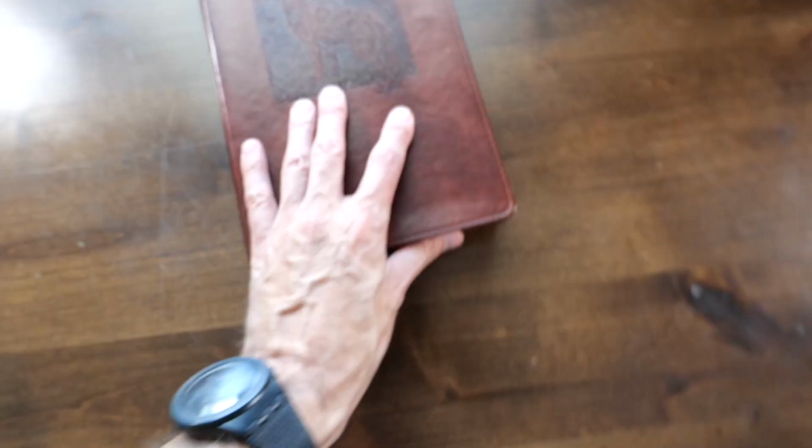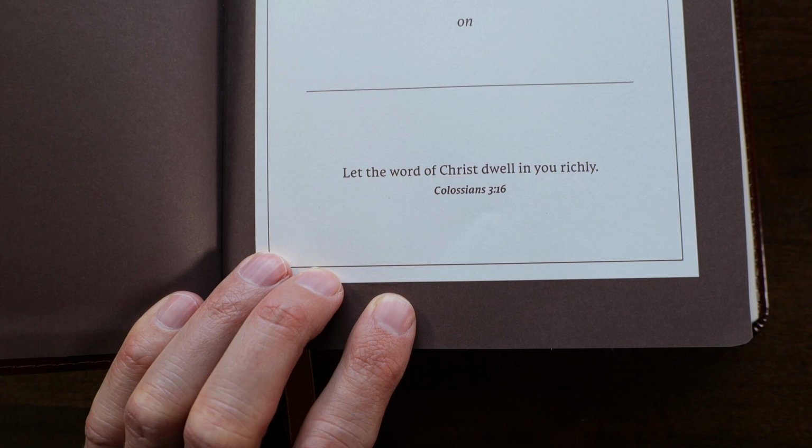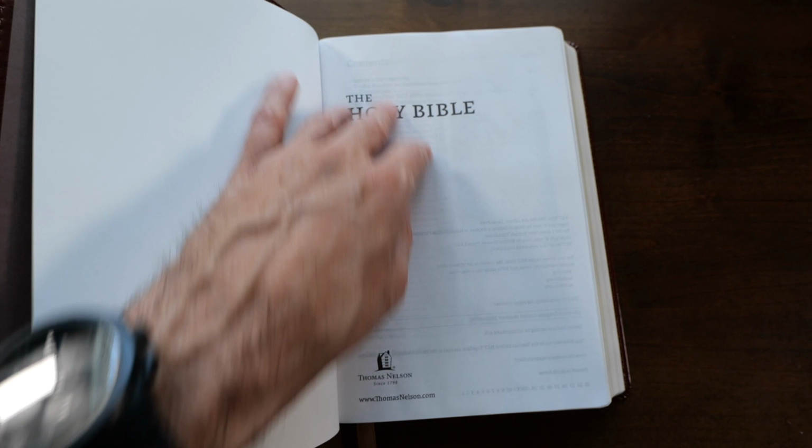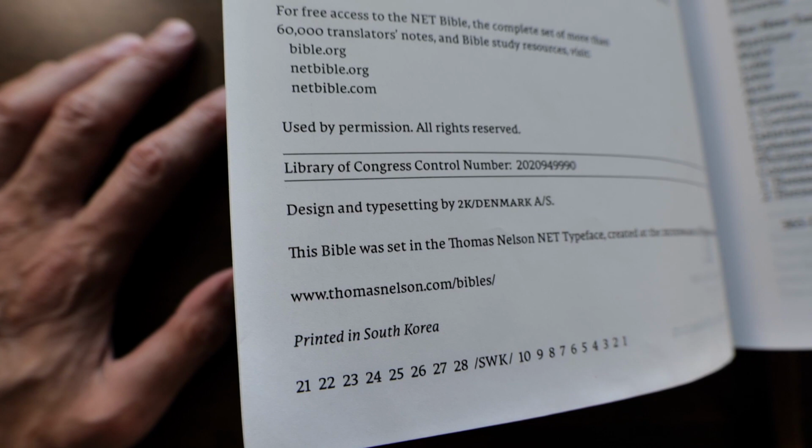You open it up, it is a paste down liner. You have here the presentation page and Colossians 3:16, let the word of Christ dwell in you richly. Beautiful. The Holy Bible, title page, Thomas Nelson. Again, here you have the information page. These Bibles are printed in South Korea. There you go. Contents.